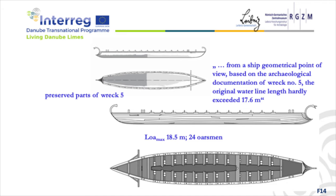From our point of view, from a ship geometrical point of view, it is impossible to reconstruct the length of boat number 5 to more than 17.5 or 17.6 meters. The evidence comes from the photogrammetry plans, where the boat was measured at a length of 16.5 or 16.7 meters.